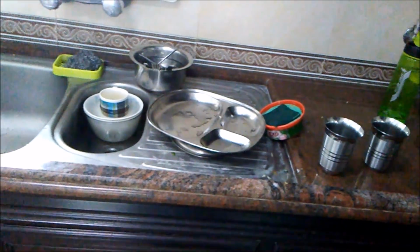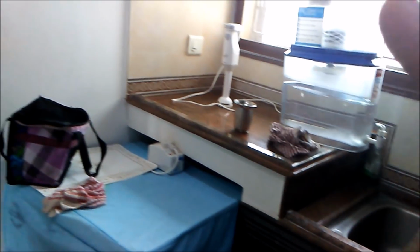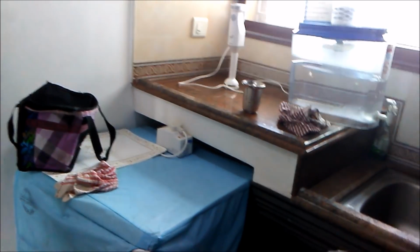This is from the making of morning's lunchbox, which was quite hectic, and I have a few dishes to clean up and put things away, like that blender. This is the lunch bag and general things like that.